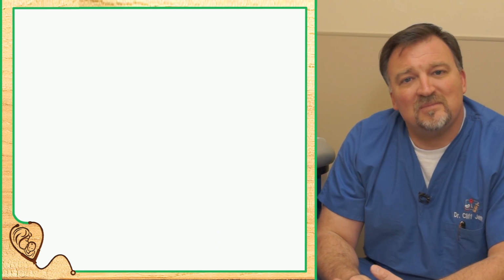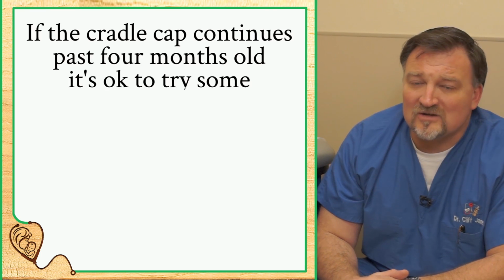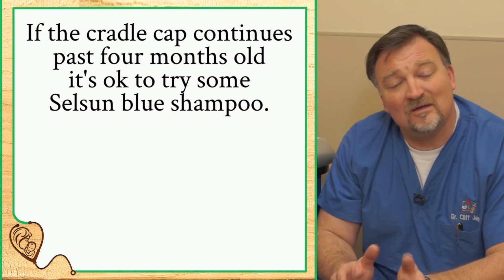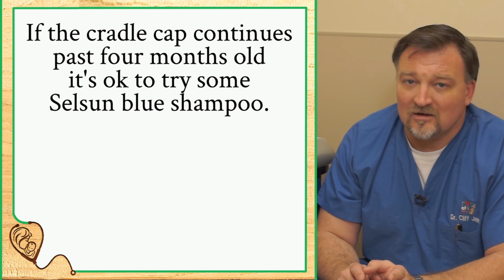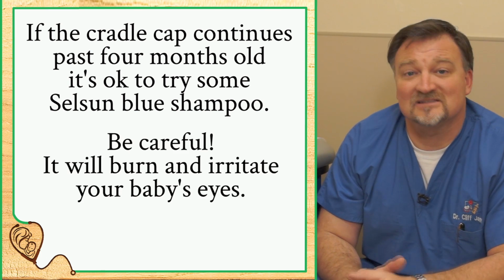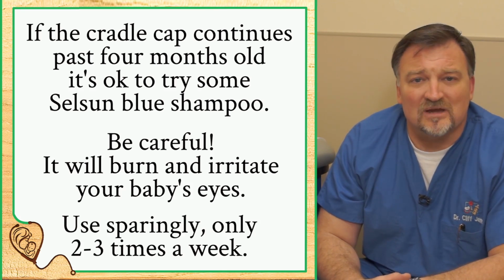Now, say your baby gets to 4 months of age and still has this rash. At that point, we can start using some Selsun Blue shampoo that will go ahead and get the seborrhea calmed down and get it to go away. Couple things, just be real careful to not get it into the baby's eyes because it will burn. The other thing is only use it about 2 to 3 times a week.